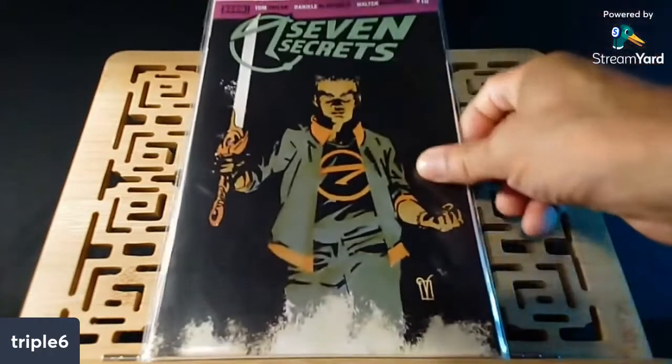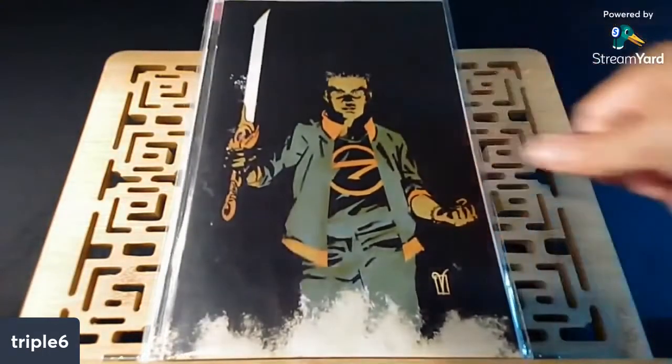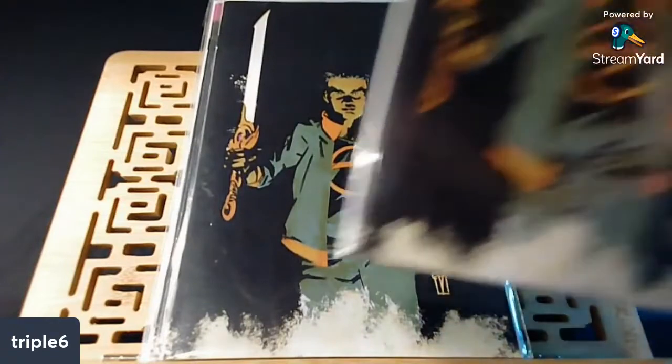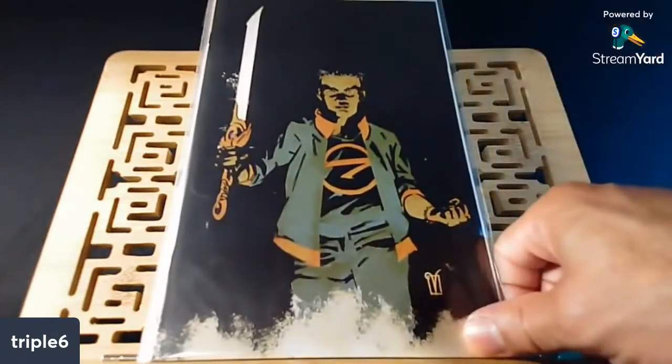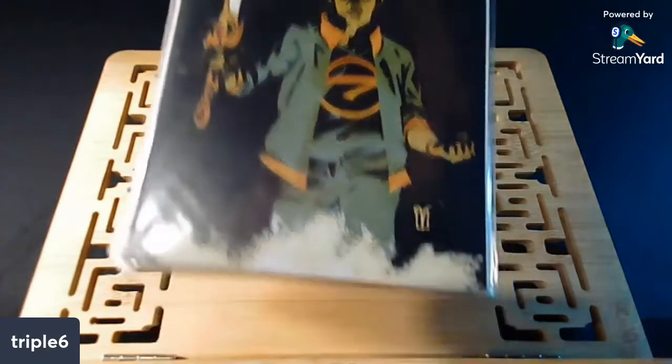It's cover A, cover B. And I've been picking up these 1 per store variants, these 1 in 25 unlockables. It's the last story in this run. They're ending this. I don't know if it's ever going to be picked up or not, but I think it might, just based on what's going on, but we'll see. Anyway, yeah, I'll talk more about it. Great story.